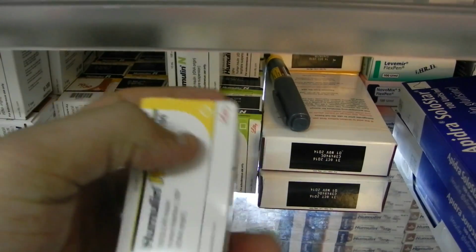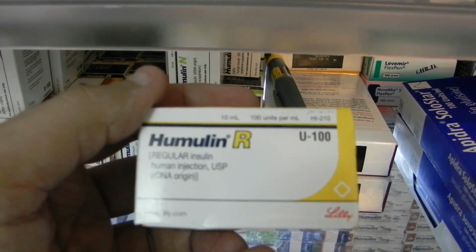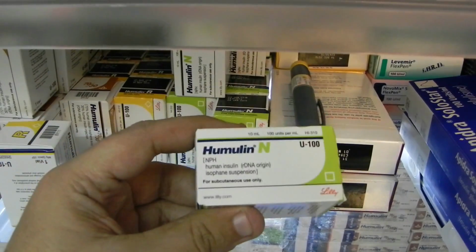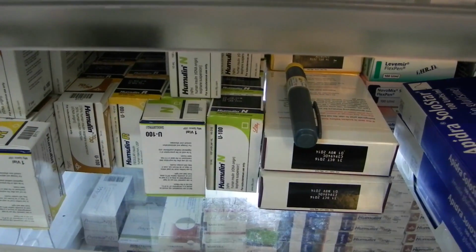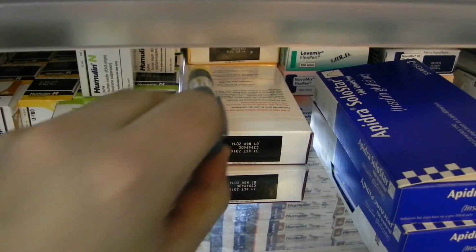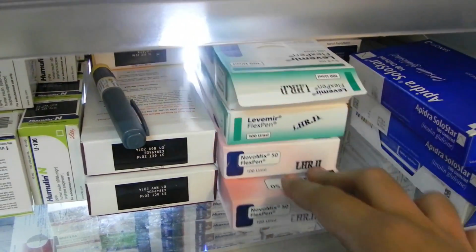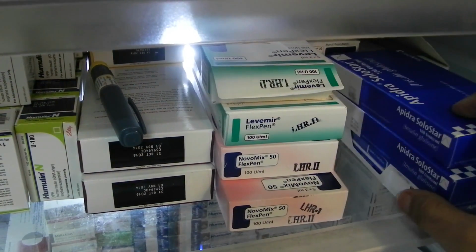Humulin R. And please note that these are multi-dose vials and they are injected using disposable syringes, and they do not come in the form of this pen. Humulin N. Okay. Then we have these quick pens. Then you can see Levemir at the back. NovoMix Flex Pen 50, Apidra SoloStar.